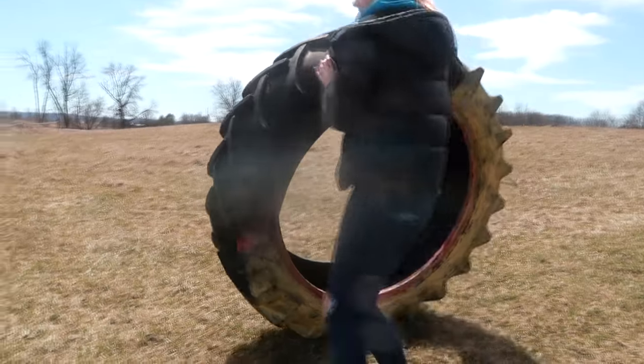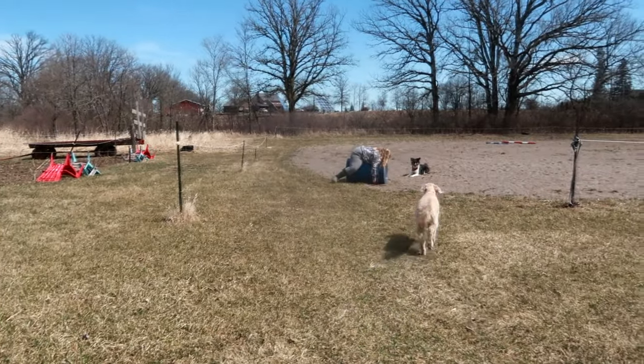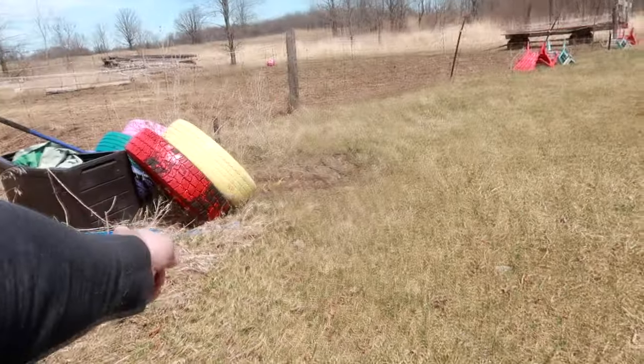Good job, Gabby. So I'm probably gonna bring my chairs and stuff and put them up out here again. It's really hot in this arena. This is the first day I think that I felt actually hot. Over here, Gabby, with the other tires.